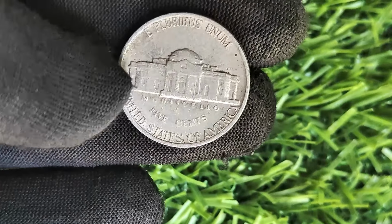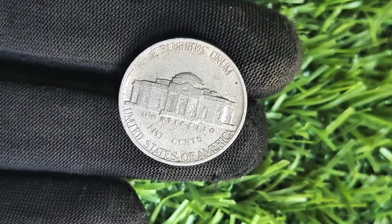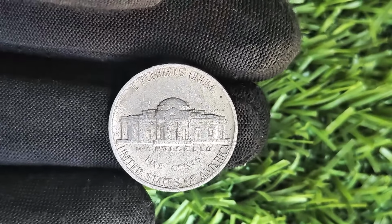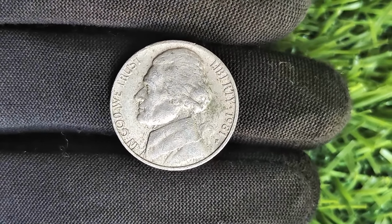When you look closely at the lettering and the image of Jefferson on the coin, you might see a slight doubling or blurring, a mistake that wasn't caught by the mint. And this tiny flaw is what makes the coin so valuable.